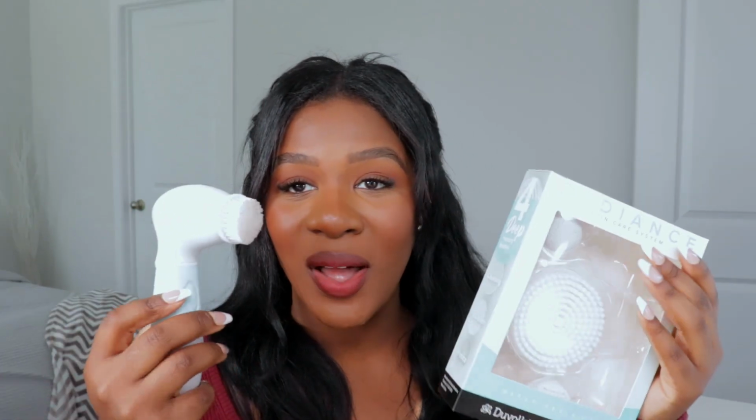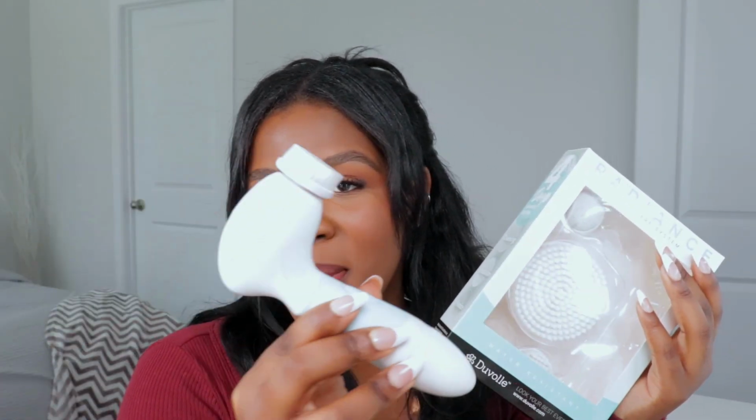So I got a new one, and I just love it. It's just so brand new. It's clean, like it's not dirty. And I'm using the cleansing brush right now, and I just love this so much, y'all. It's really changed my skin. Back in the day, I used to have a lot of acne, a lot of dark spots. My skin didn't look like this right now. It's just changed the game for me. So this is the only brush I use and I swear by.